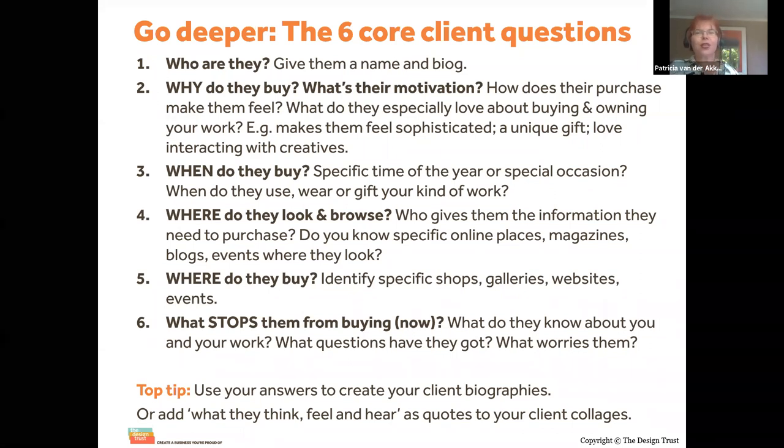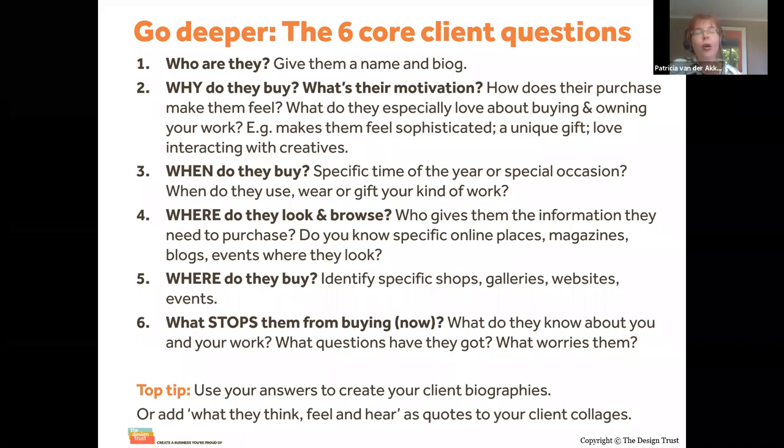So a good tip there, what you can also do with your answers to these questions is actually add them to your client biographies. Or indeed, like what we call an empathy map in design thinking theory, is really looking at what do they think, feel, hear about your kind of work. So what you then can create is something like this.